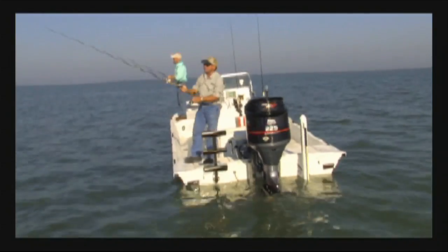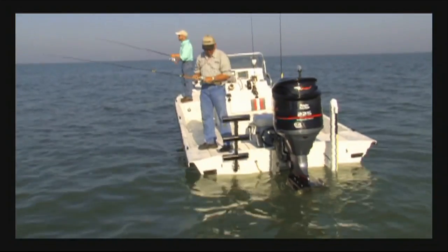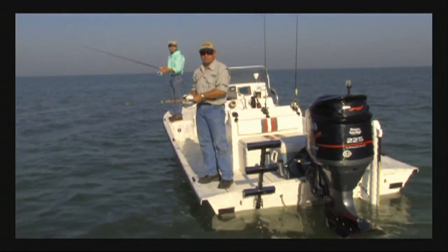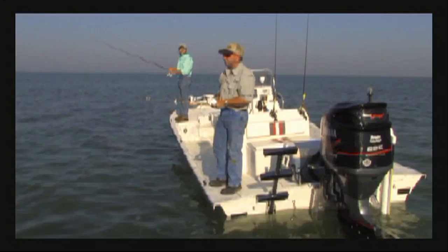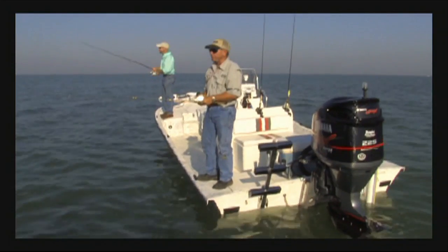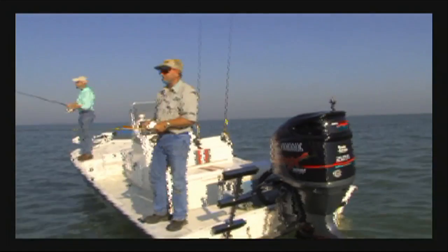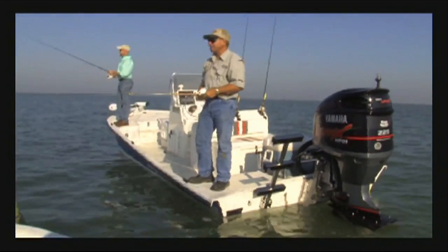One of the things we did in the design of this boat, and one of the things, of course, that a catamaran design helps, is it creates better stability. So when you get 2 or 3 people on one side, the boat tends to lay flatter, it doesn't lean as much, so you don't have as much list. When you're out in a little bit of a chop, it makes a big difference. You're not having to balance yourself as much.